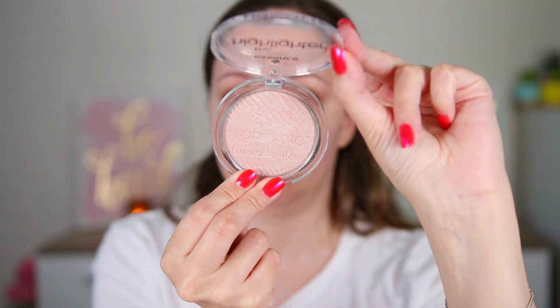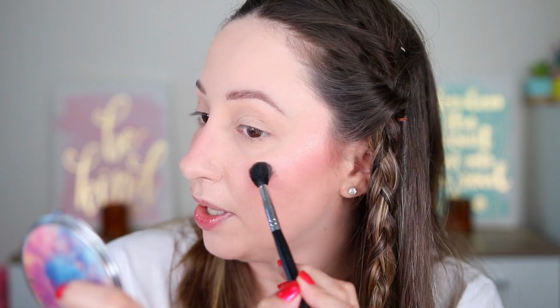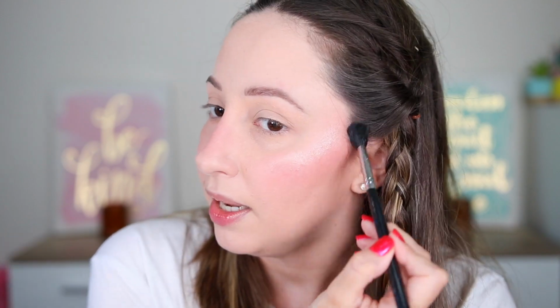After that, I want to apply this light pink highlighter. This one is by Essence. It is the highlighter in the shade 3 Staggering. With this one, I want to intensify the pink blushes and also add some glow to the cheekbone. So, oops, I'm losing bristles. I'm going on the other one. And this way I am intensifying the glowy skin effect and also the strawberry look.